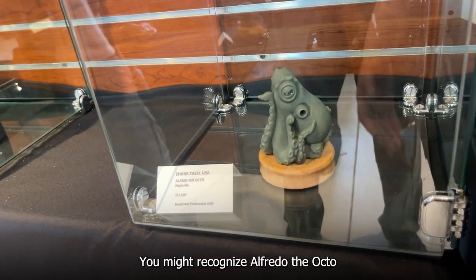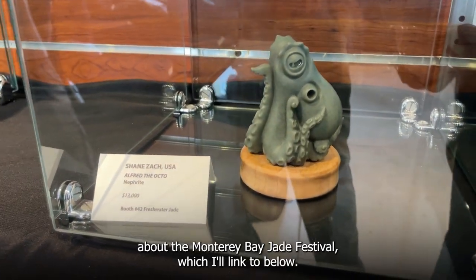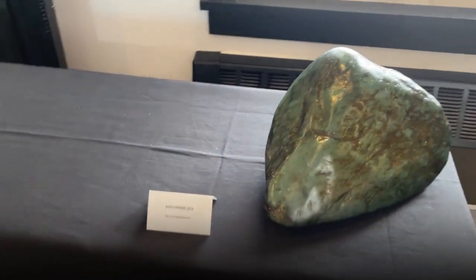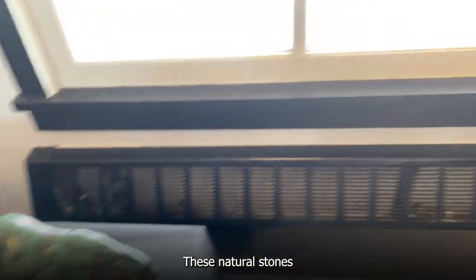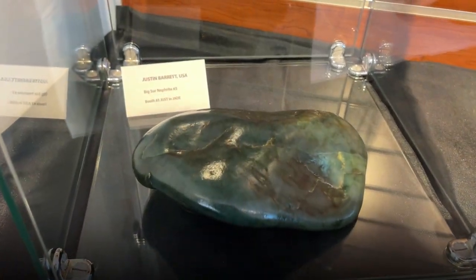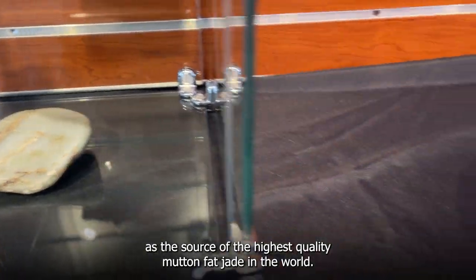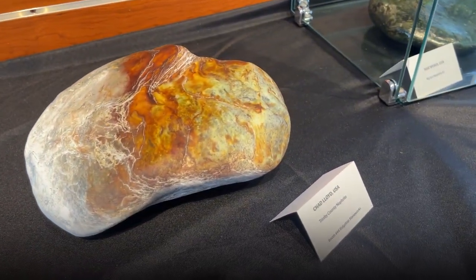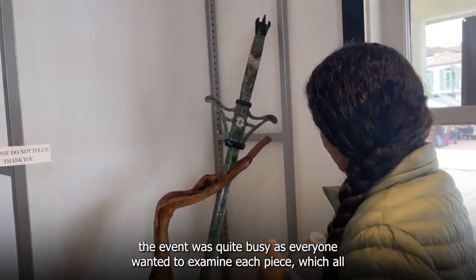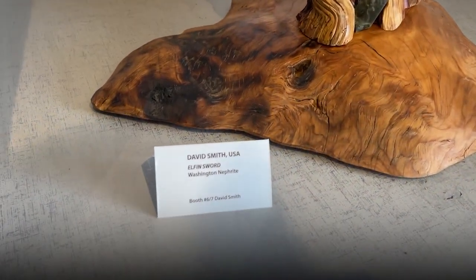You might recognize Alfredo the Octo, carved by Shane Zach of Freshwater Jade, from our interview with Mike Weber about the Monterey Bay Jade Festival, which I'll link to below. These natural stones have been found by divers and jade hunters. This white cobble was actually found in Hotan, which is known as the source of the highest quality mutton fat jade in the world. As you can see, the event was quite busy as everyone wanted to examine each piece, which all look better in person as the camera certainly cannot do them justice.